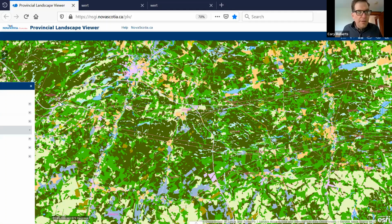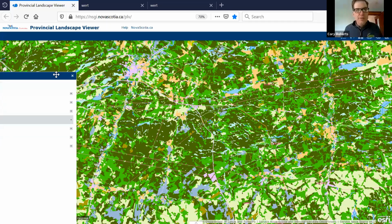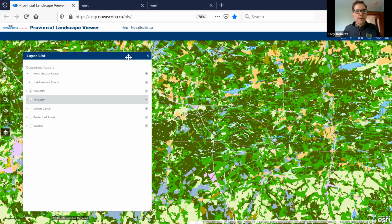Let me just see here. I will zoom in to this region here. I just got a pop-up on my computer saying that my internet is slow. So that may be the reason why we're struggling here. Oh, there we go. Took a while for that to zoom in there.